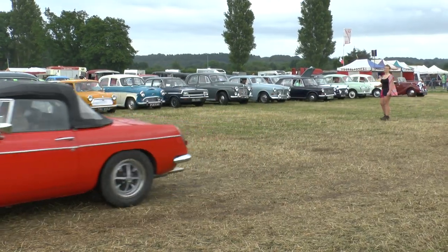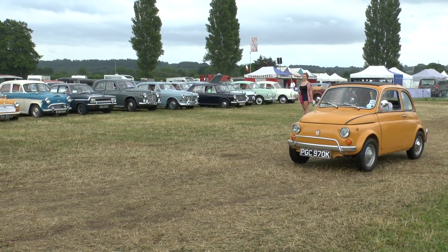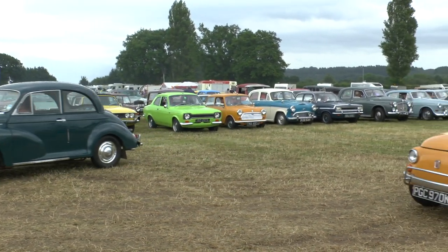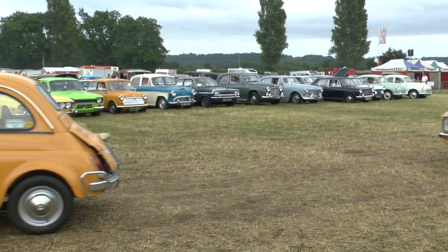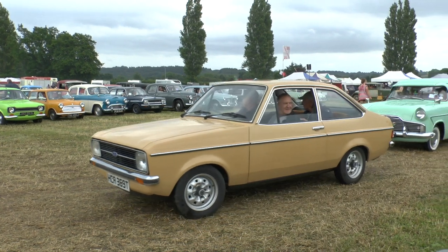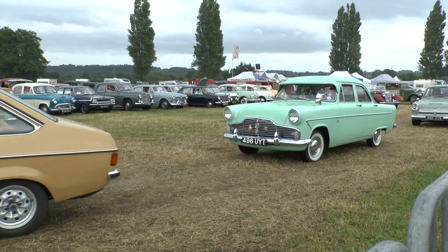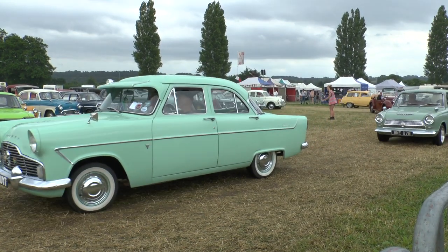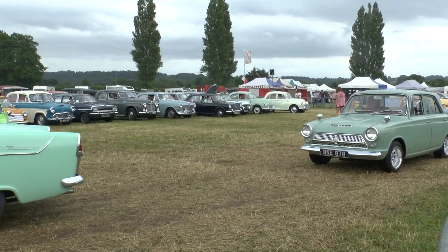Bottom there with a soft top. Morris Thousand coming out. The lads are just coming round again in the little Ford Escort, lovely little car, 1.3 GL, the GL and the GLX. Little Ford Zephyr, 1964, four-door Ford. Good God, would they have fun. And then the Fiat from somewhere else.